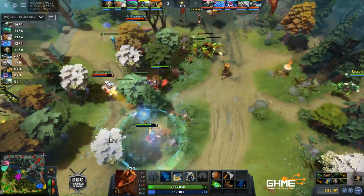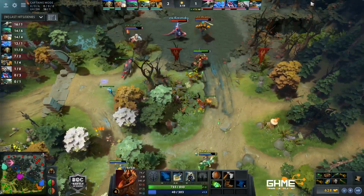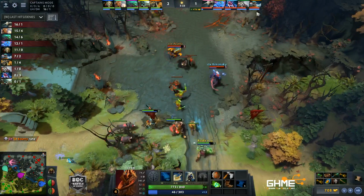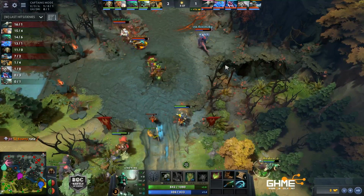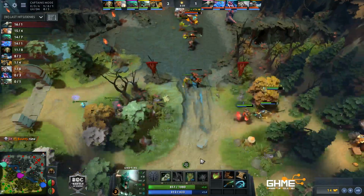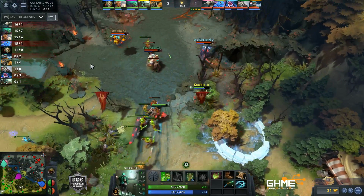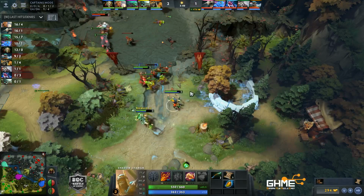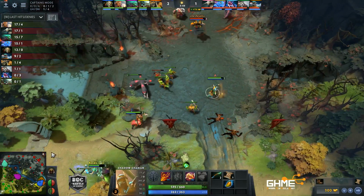Some more aggression on the bottom lane coming up from the Radiance. This Tusk just cannot find a proper target, and I suppose that they have to focus Shadow Shaman here, and if they kill him instantly, that would reduce heavily the CC, the control that the Radiance have. Also Shadow Shaman in the early minutes has so much damage from his casual hits. It's around 77 as a basic hit, which is pretty high for a support.